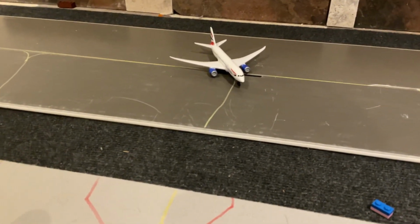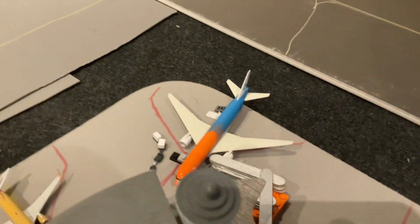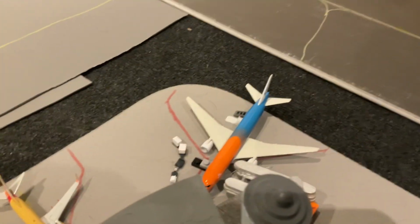An empty gate, which is awaiting a British Airways 787, which has come in from London Heathrow. A KLM 777 in the Orange Pride livery, which has come in from Amsterdam and will be heading back out there, just getting the baggage loaded on board.